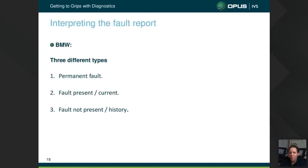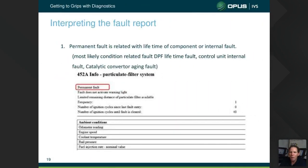So this particular one here, they're our BMW ones, so they're a little bit different. If we look at this particular fault report, now I believe this is a BMW one, a permanent fault is related to a lifetime component, or it's an internal fault. So with BMW, that could be a DPF. If it comes up with DTC, whatever, permanent fault, and you can see it on the quick test report, most likely condition related, a control unit internal fault, catalytic converter aging fault, something that's going to happen over a period of time with the vehicle. And that's when we'll see a permanent fault.